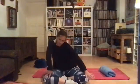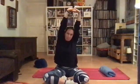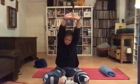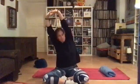One more circle this way around. And then bringing the arms up to complete the Sufi circle. So you can clasp the hands together or up. And then circling the upper body. So, what's it like to keep your head between the arms? And see if you can get some movement there in your ribs.